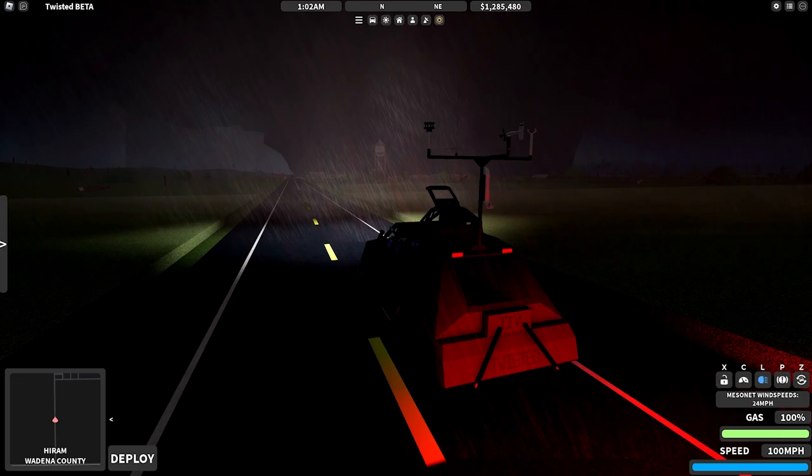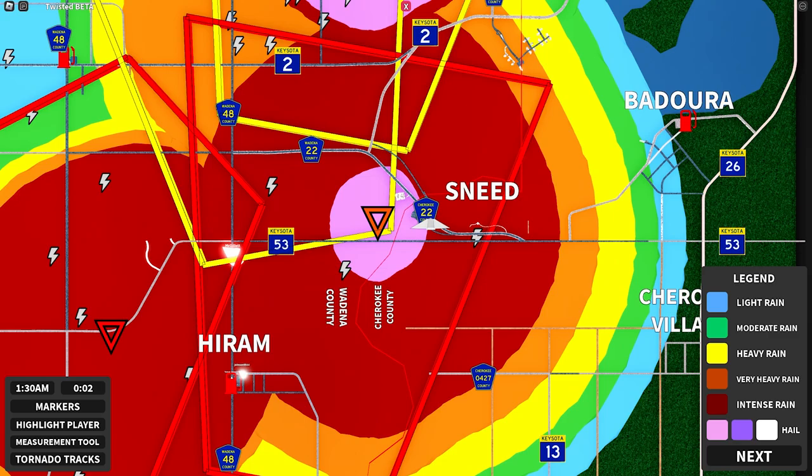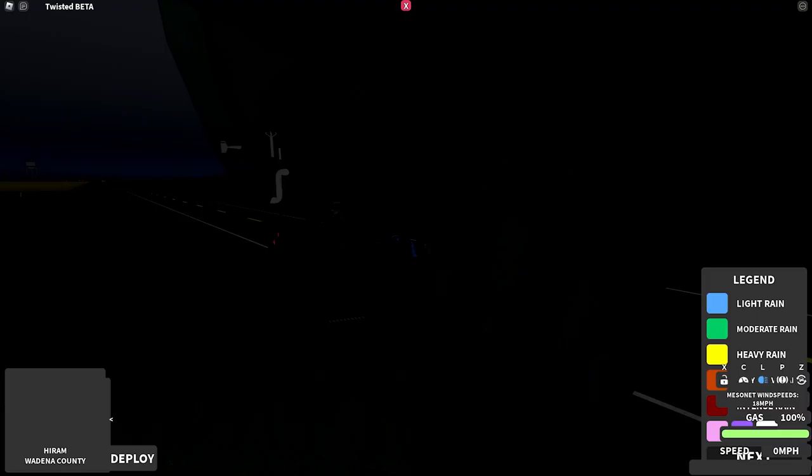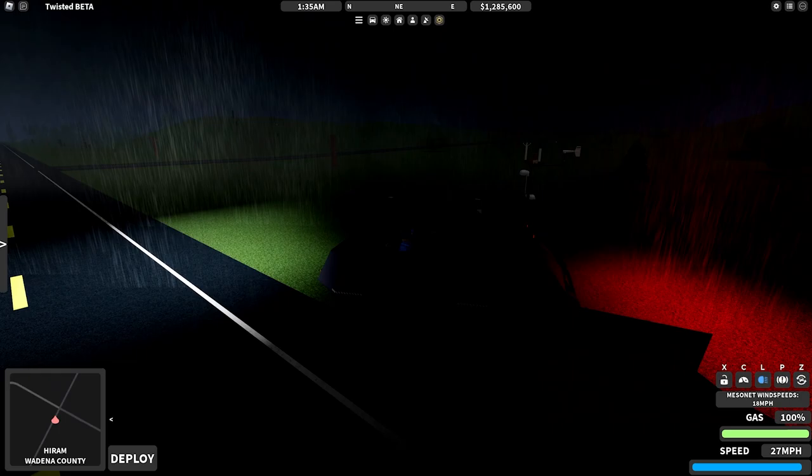We have another tornado, red TVS, behind us, and we have a debris ball on this one currently, and it is going over the same path as the one earlier in the video. So that is just fantastic, and I crashed into a tree. And there's a lot of debris. I don't know if it's trees or buildings, but there's debris being tossed.